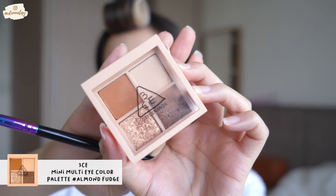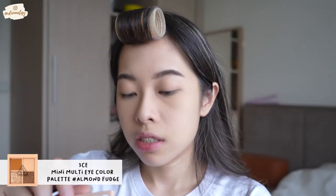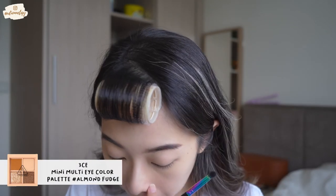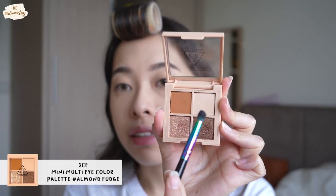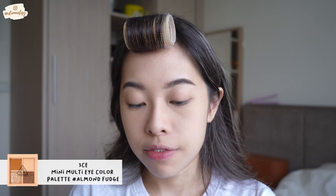Using the 3CE Almond Fudge palette. Use the lightest shade all over my lid first.